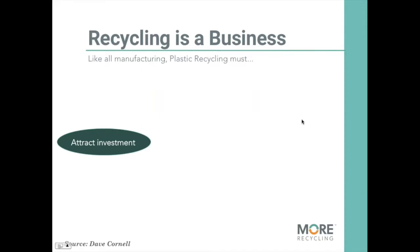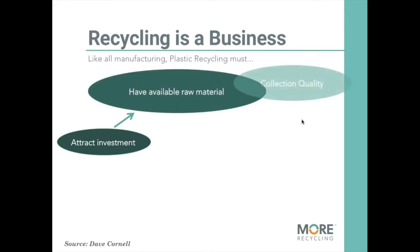So to move on, one of the key pieces is recycling as a business. Unlike any other business, you have to attract investment. You need money to move forward. Having available raw material means having what you need to be able to make the products that you want. If you're a MRF, you're getting the commodities that you want to be able to bale and sell. If you're a reclaimer, you need commodities coming in that you can make into a pellet that you can sell. And if you're a manufacturer, you're making material that is a commodity the general public wants to purchase. So collection quality is the key piece of that.